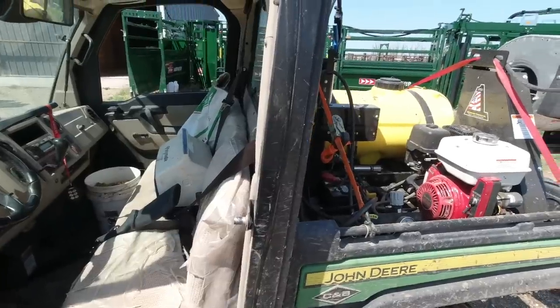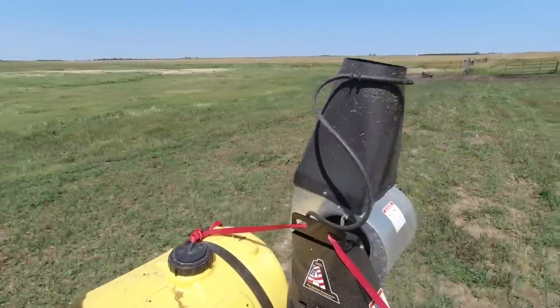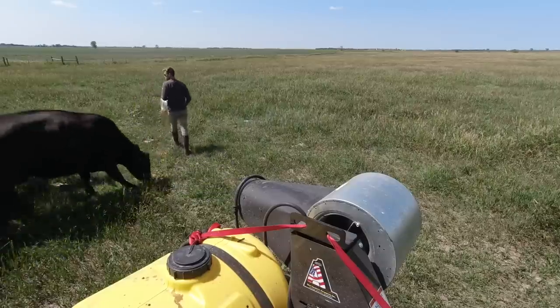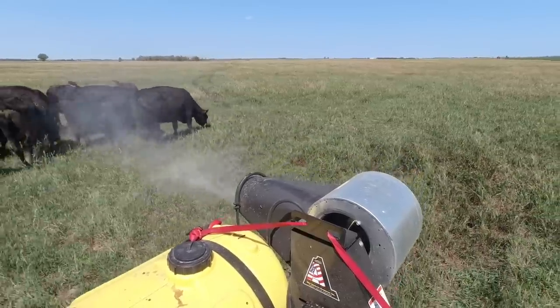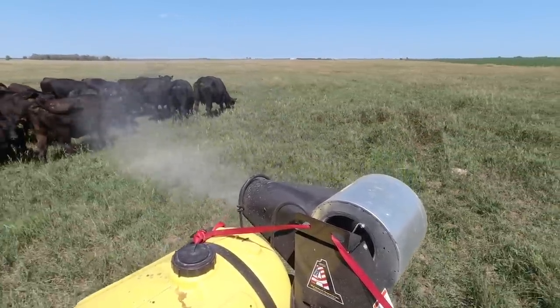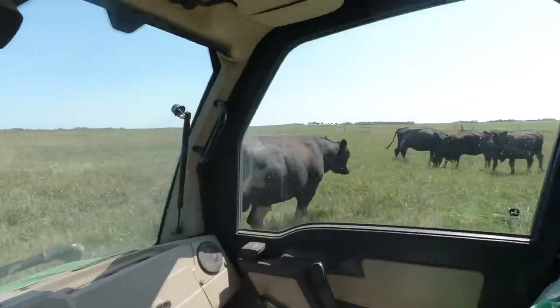Got the whole machine loaded up. We're gonna go to two pastures, check them out. Everything should be good. Make sure they got mineral. Give them some pellets, a little protein boost. Dart anything that looks sick, and then call it a deal. Big ol' bowl.